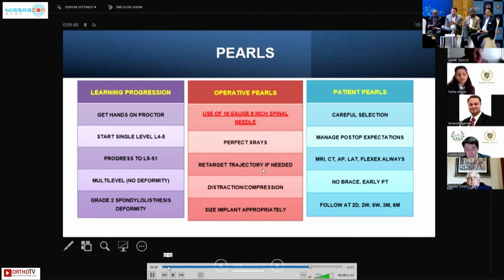In some cases, we've been completely unable at the L5-S1 level to get in there for reasons A, B, or C. And what we did in one case, we distracted after placing the pedicle screws, and then we did the cage placement afterwards. And I shared that with Dr. Abbasi about a month ago.